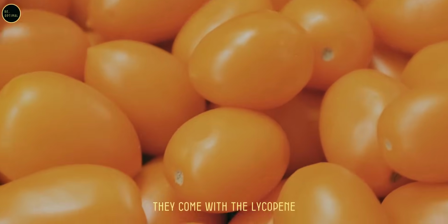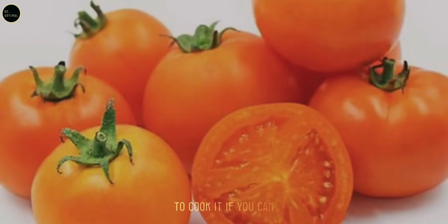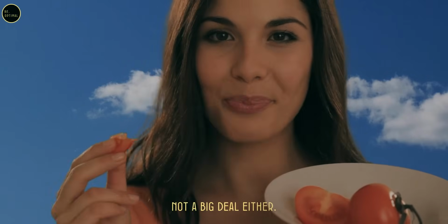They come with the lycopene in a chemical form that your body's already going to love to absorb. So you don't even need to cook it if you can find a tangerine tomato. All right, let me tell you, eating a single tomato before lunch, that's not a big deal either. This shows you the power of food as medicine. A little can give you something really, really meaningful.